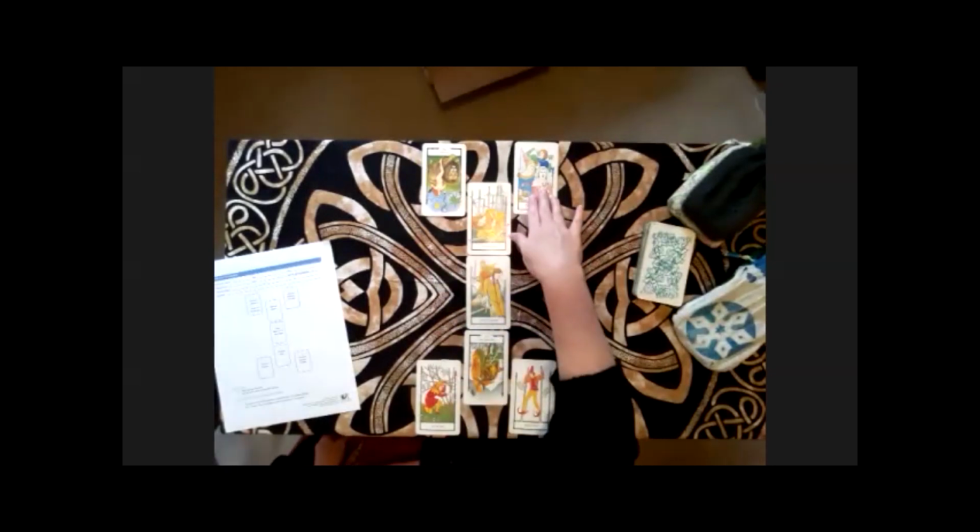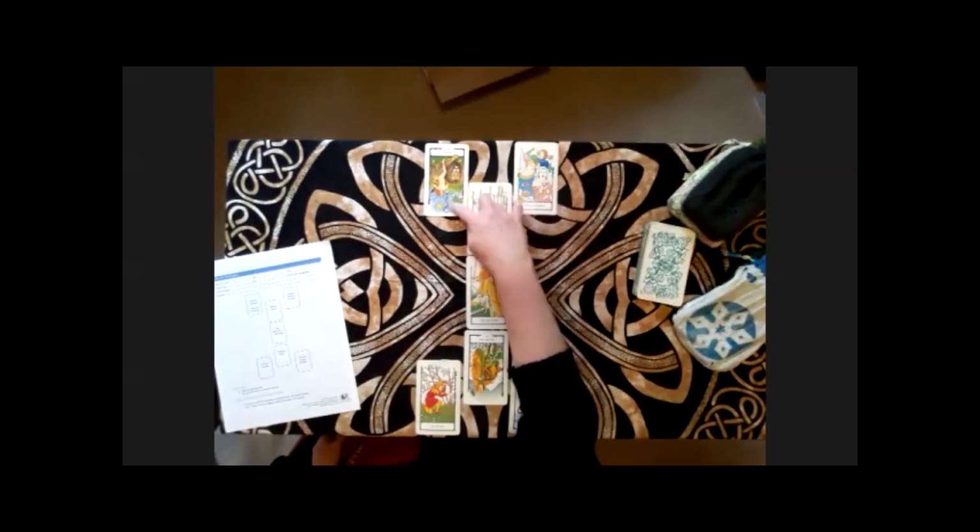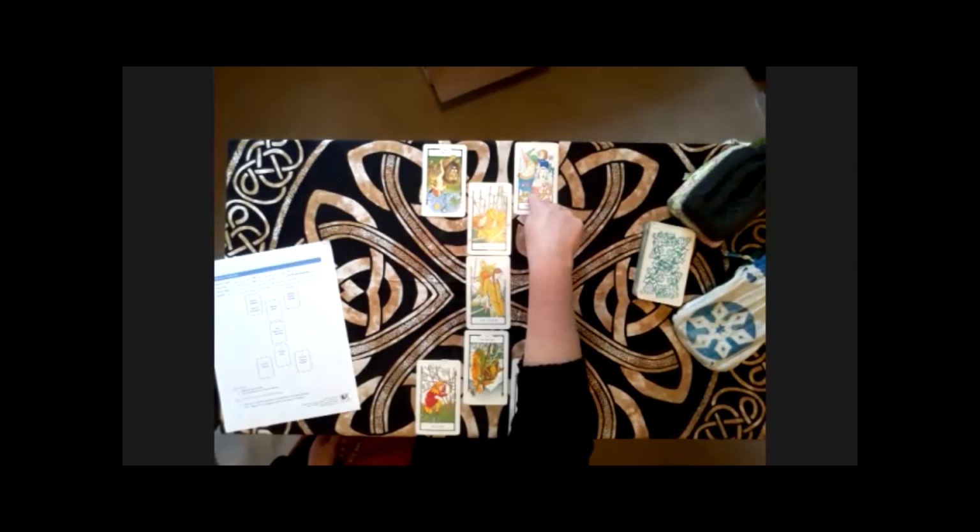The next thing we see is that besides the Strength card, the second card is the Three of Cups. I'm going to really do this card by card so that you can learn the spread itself. So the top two cards, I forgot to say this before, are the spiritual influences.